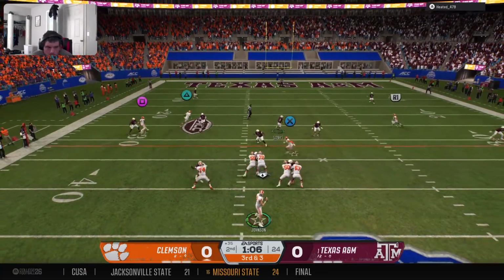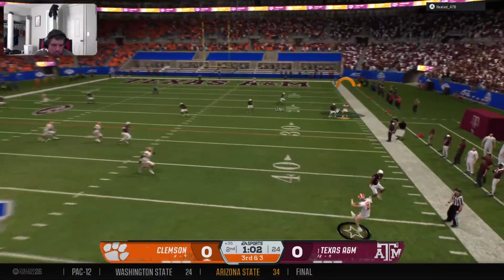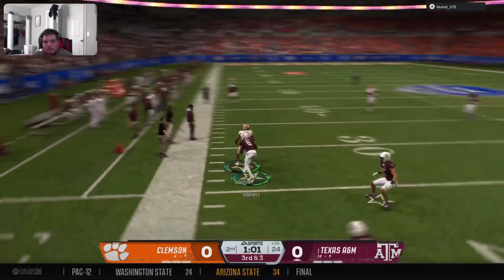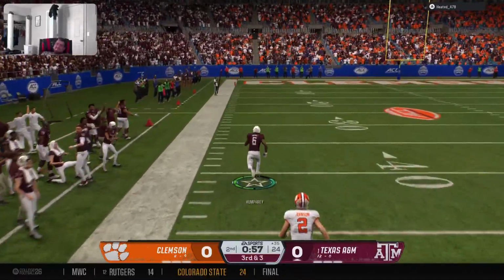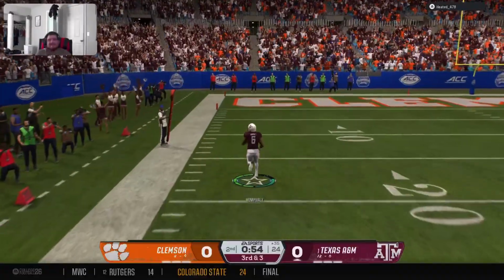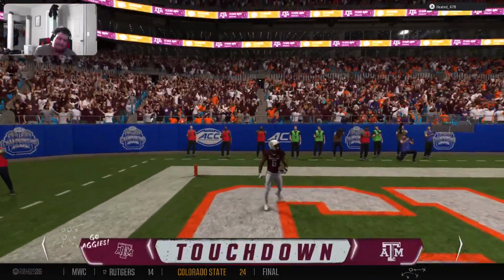Looking to pick up the first down through the air. Looking to scramble. They'll try a pass here. Oh, the pass is picked off. Breaks into the open. Across midfield. Out past the 30. 10. Takes it all the way back for a pick-six.